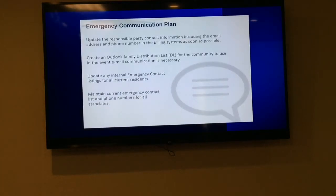Here's our emergency communication plan. So we're updating the contact information. We are creating a family distribution list. And this is what we will use in the event of an emergency to communicate with our families, because that's always something that we know our families are inquiring about. First thing that's gonna go down is the phones, right? And so we need to have a way to, if your families are calling and saying, gosh, what's happening with mom and dad? Can you give us an update? They won't be able to do it over the phone. So we create a distribution list for emails.